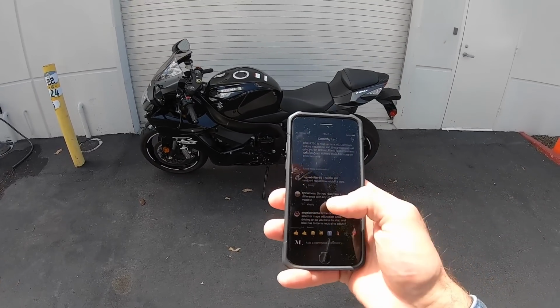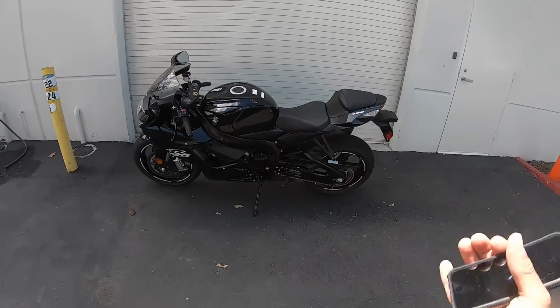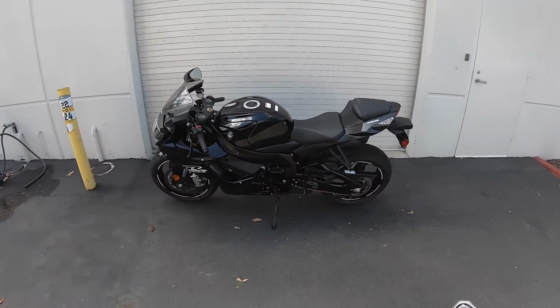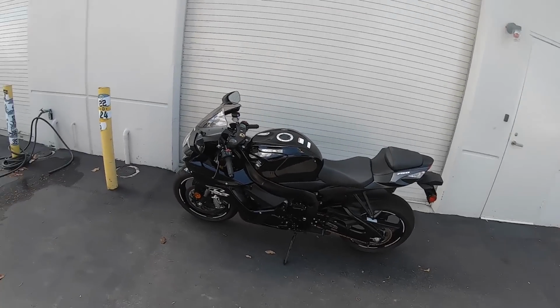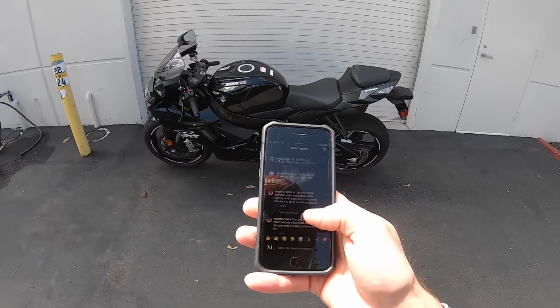Do you really see any difference with any of the A, B, C modes? Yes, A, B mode are very different. If you're an experienced rider, you're always going to want to ride A mode. If you're just getting the bike or new to riding or your friends riding it, B mode's good. But everyone else, A mode is the way.